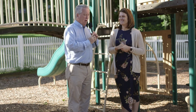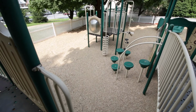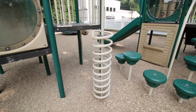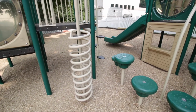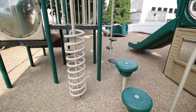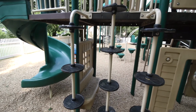Correct. Okay. Now over to our right, we have what looks like mushrooms. But these are all new elements too, right? They are. So something that we wanted to add, so we talked about safety, but also engagement and some challenge to the playground is what we wanted to add. So we added the pod steppers here, as well as some of the climbing posts for the kids to get up to the higher levels. And then on our left-hand side here, we have, I think, what did you call them? Pod steppers. Pod steppers. So what are these about?